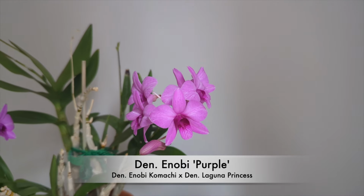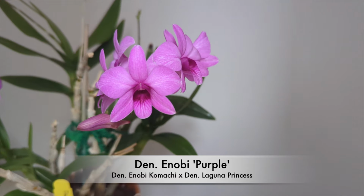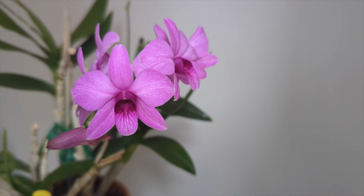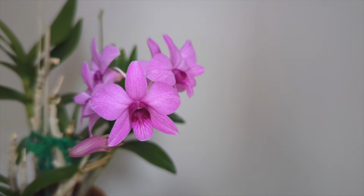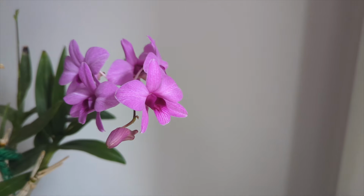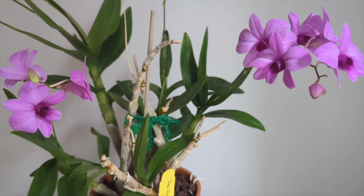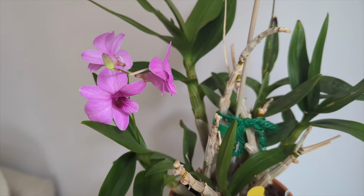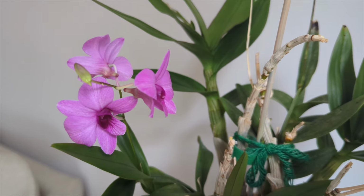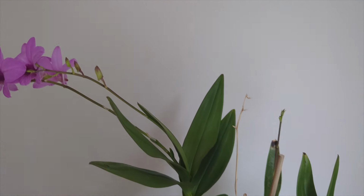This blooms for me about twice a year. Usually this time of year I get the most blooms. This time around I didn't get as many spikes as in the past. I repotted it last spring, so I was expecting more by now. But either way, this is a very pretty one. I find it easy to grow, and the old canes usually rebloom with spikes again. So unlike some dendrobiums, this one reblooms and the show is very, very nice.